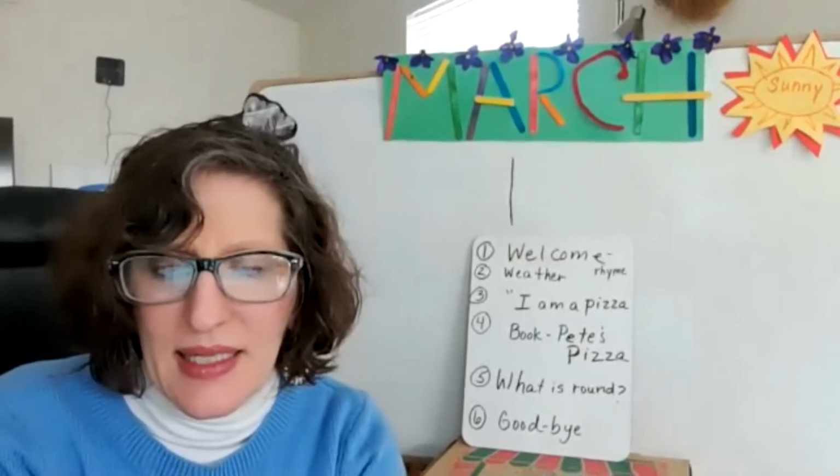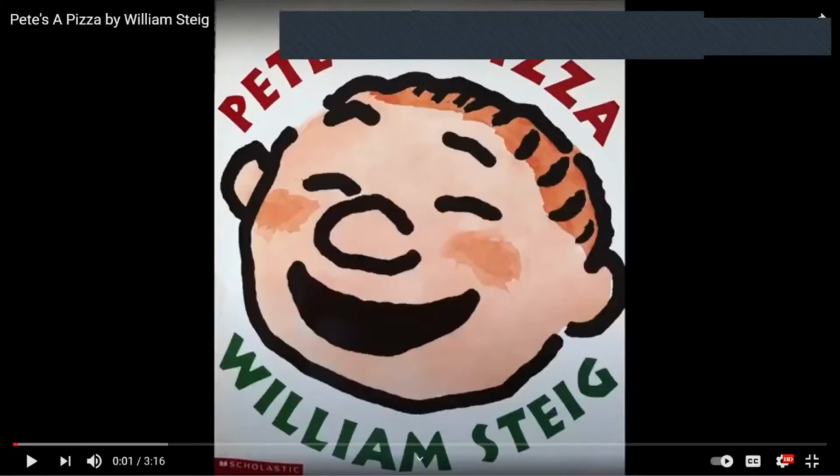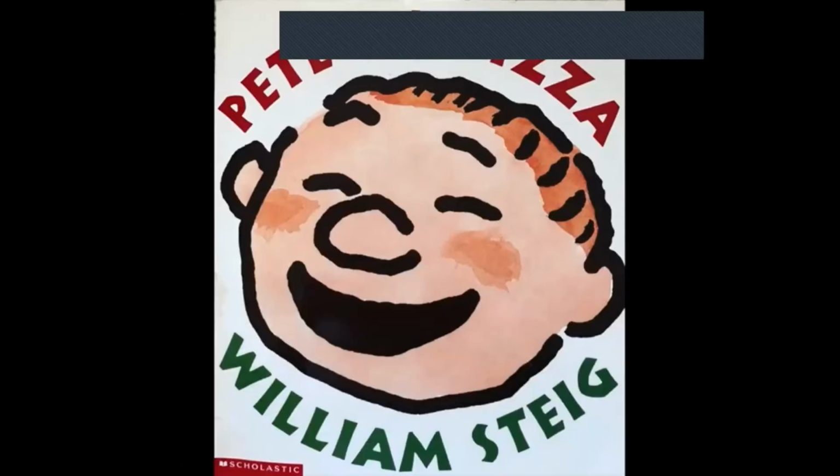Pizza. Remember to get your stuffy toy or your blanket because we're going to start the story. Pete's Pizza by William Steig.